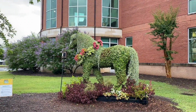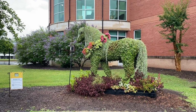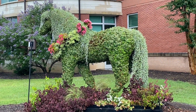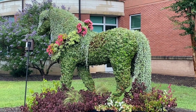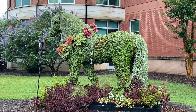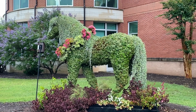Okay, so our first topiary this year for the Festival of Flowers is Baron, the stately horse. Last year Baron had a hat on because they were celebrating their 15th anniversary of the topiaries. So this year is the Sweet 16. And Baron's looking just as stately as ever. And I love those purple flowers back there behind them too. That's a butterfly bush.